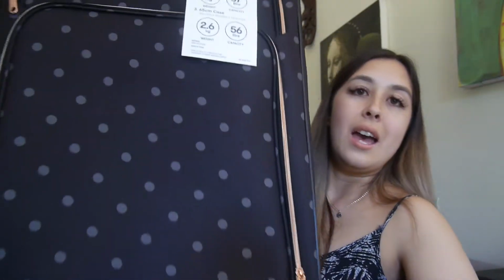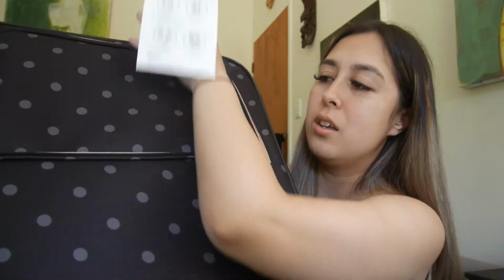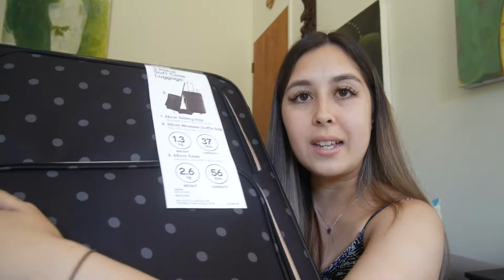So yeah, it's hard to show you guys, but I love the rose gold zips. You guys kind of see the rose gold.